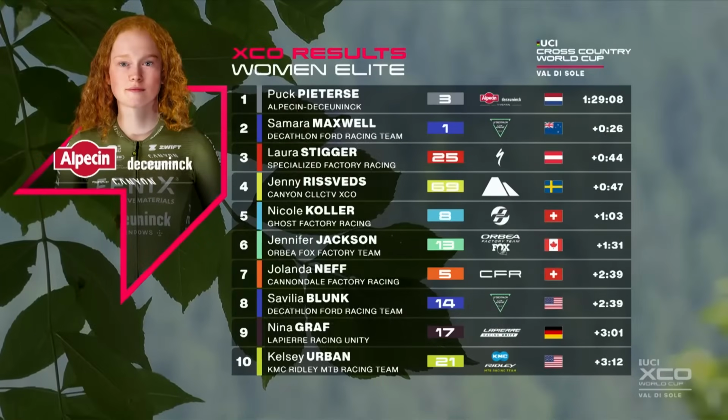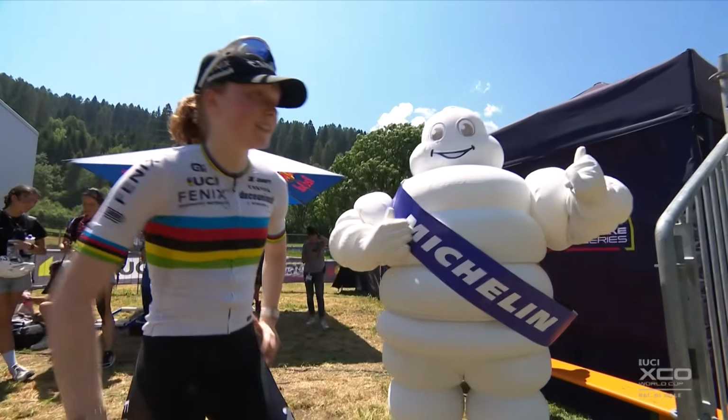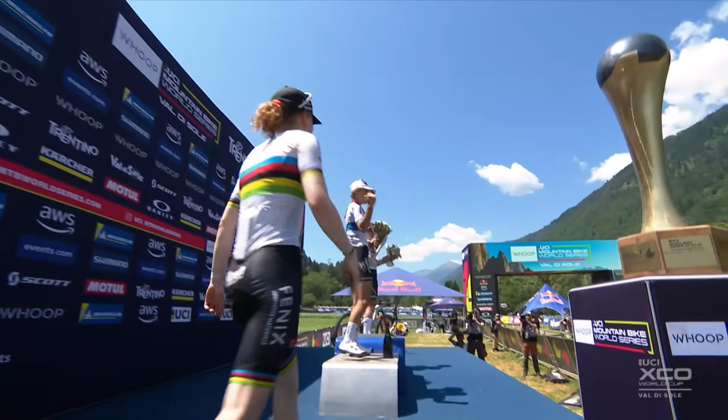Puck Peterson wins by 26 seconds in the end then from Samara Maxwell, Laura Steger, Jenny Rissvids, Nicole Kohler rounding out the top 5. Then it was Jen Jackson, Neff, Blunk, Graf and Urban. But there was no catching Puck Peterson.